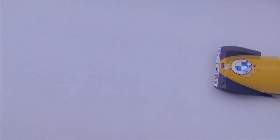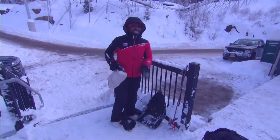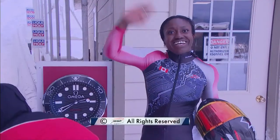That's it then from the first heat of the Monobob World Cup here in Lake Placid. Two-man coming up, Monobob Heat 2, and then the two-man decider all packed in this afternoon. So stay with us for lots more action. Can't wait.